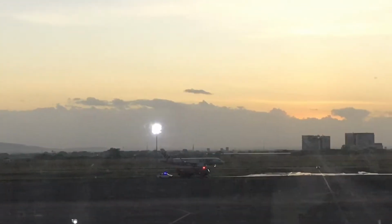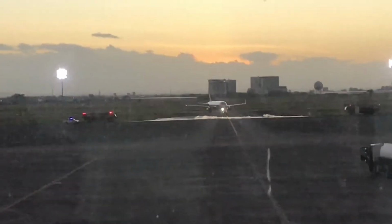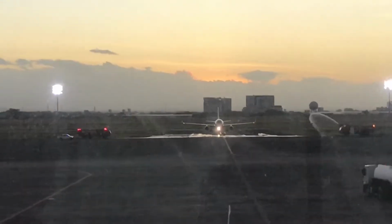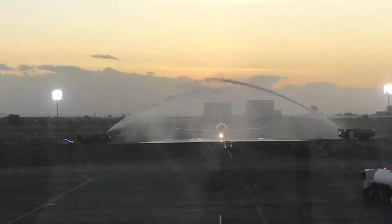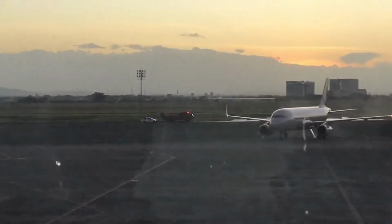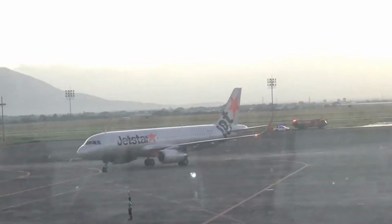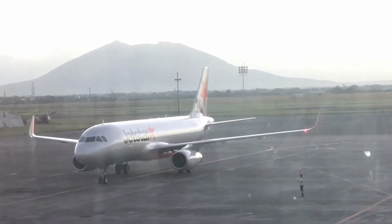And given that it is their first flight, here is the entrance of the airplane that we are going to ride to Singapore. And it is welcomed by a water cannon show. It was so cool because everything happened just before sunrise. It's like welcoming the first flight of the first day, right?